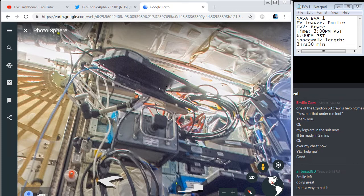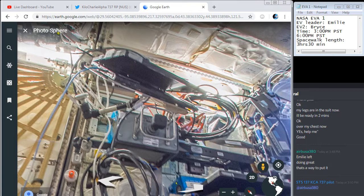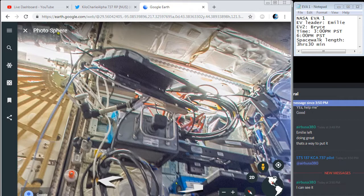Bryce, there's a little attachment point on the very tip of the Canada Arm where you would basically attach your feet. I'm moving it closer to you right now. Can you see it? Bryce? Com check. Alright, roger that. It's about maybe 2 feet away from you.